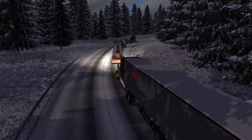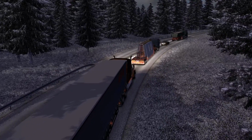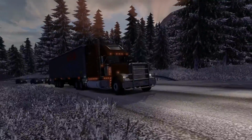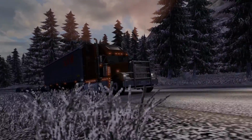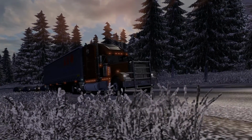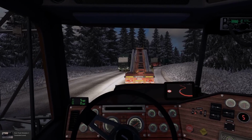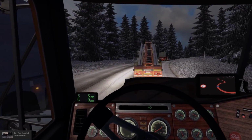So we got a bit of a traffic jam here. That MAN is struggling. Look at that. Euro Truck is looking so cool now. I'll show you another feature in this truck as well.